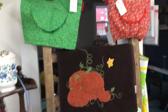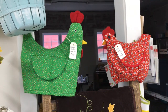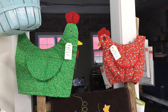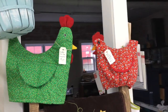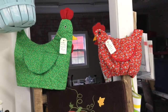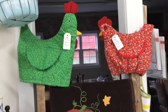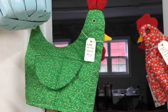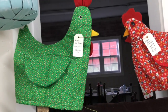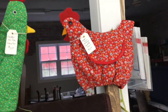These blanket ladders are pretty cool. There is a girl in town that I buy them from. If anybody's interested, why don't you shoot me a message and I will give you her contact information. Yeah, the chickens, right? From the last video. These are the tea cozies. You could also use them for pot cozies. You put your pot on the table and you cover it up, or your teapot, and they keep everything nice and warm. I thought they looked super cute there.